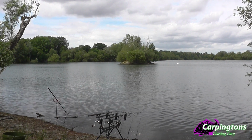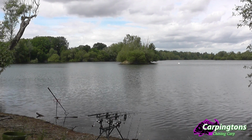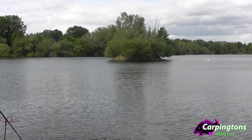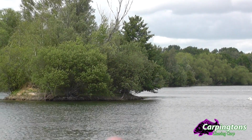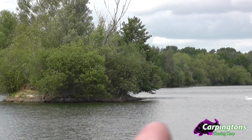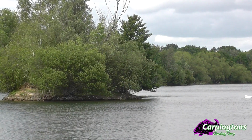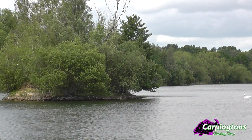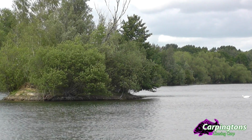I put out probably half a dozen spodfuls earlier. I would just say reasonably tight, not a vast area around that island. Left hand rod is here, middle here, right's about here. So I just fanned probably half a dozen spodfuls out. As I say, I've got a particle mix with some 20mm krill boilies. Not put loads out, we'll just see how we get on.